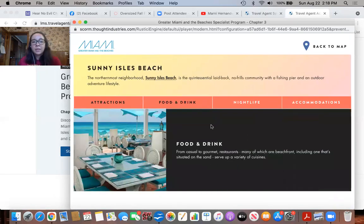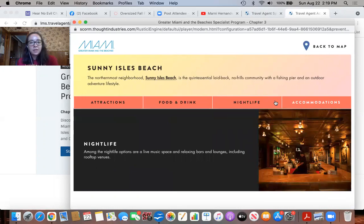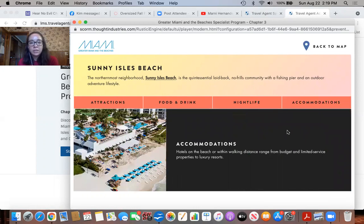Food and drink. From casual to gourmet restaurants, many of which are beachfront, including one that's situated on the sand, serve up a variety of cuisines. Okay. Nightlife. Among the nightlife options are a live music space and relaxing bars and lounges, including rooftop venues. And accommodations. Hotels on the beach or within walking distance range from budget to limited service properties to luxury resorts. Okay, back to map.